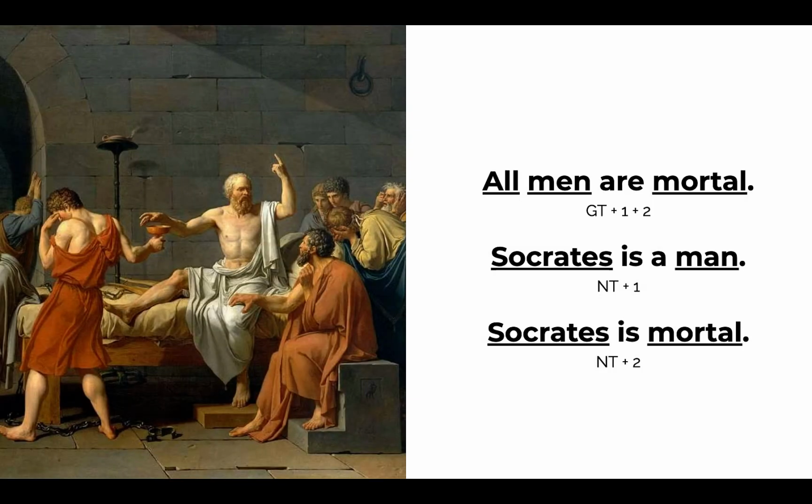This should look familiar, the most famous syllogism of them all. All men are mortal. Your general term is all. Your general term should always be all. Men is that second idea being introduced, or the first idea introduced, and mortal is the second idea introduced. Now we're going to apply that to the more specific. So we've got this all-encompassing truth, this major premise that all men are mortal.